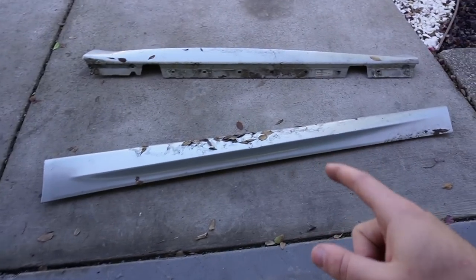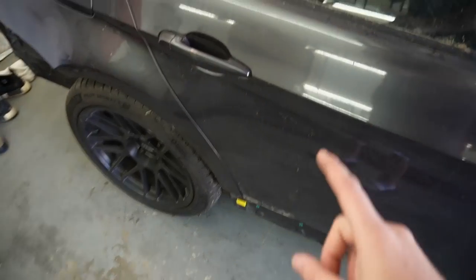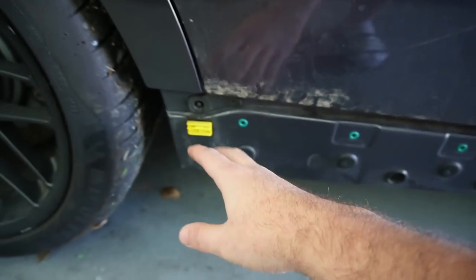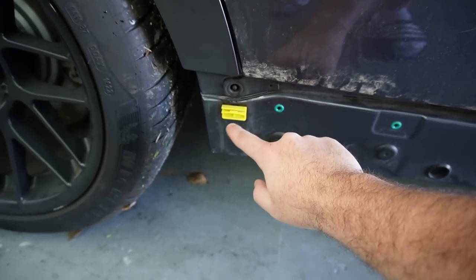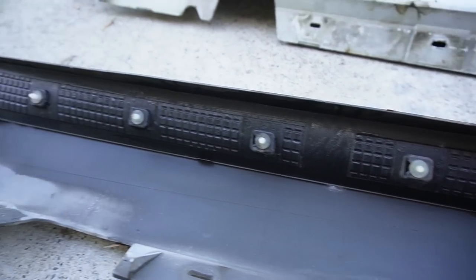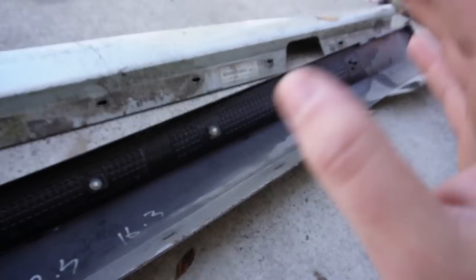And then what we got sitting over here is both of the M3 side skirts. Now, I'm pretty sure lengthwise it's the exact same as an E90 M3, but the thing that's kind of scaring me right now, and I just realized this, is that on an E90 and E92, the side skirts are pretty much just held on by these clips. And if you look at an M3 one, it actually has its own kind of clips, and I don't know if it mounts in the same exact spot as a Wagon.